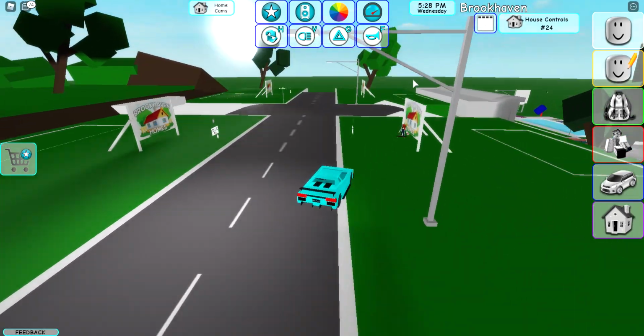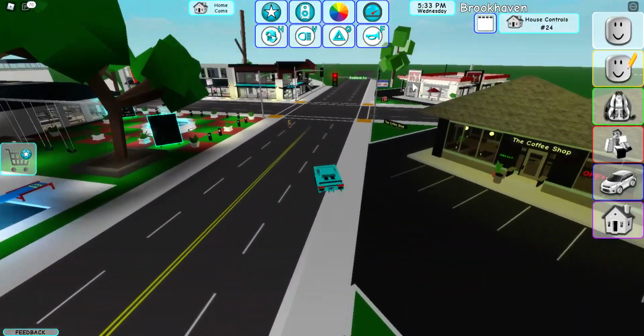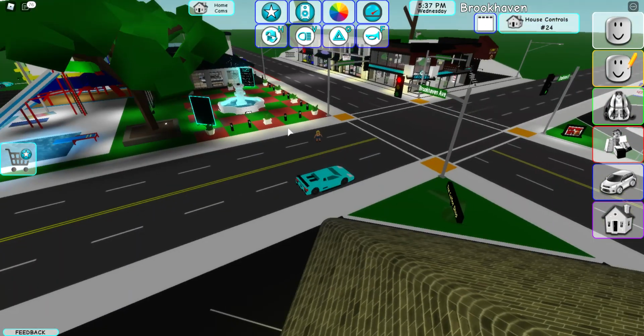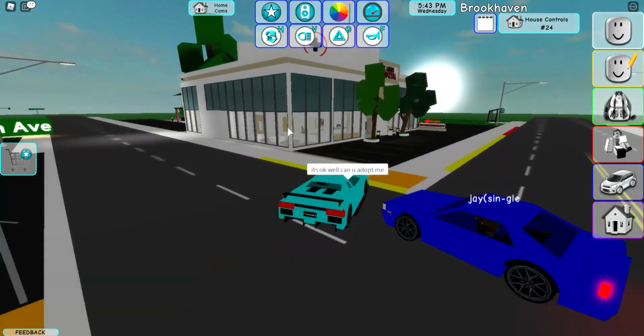So, these are the new home areas. I'm trying to look for any more secrets because I found another secret on a mountain. No, it's not the drone rod. It's something else. It was like a little cave, and I was hiding there because my friend could not find me.